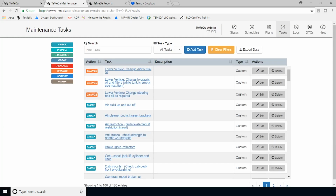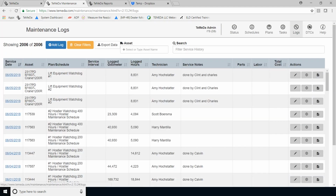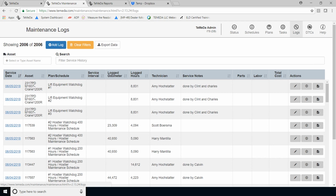The Temeda Maintenance module creates a comprehensive plan for the future and records for maintenance performance to prevent unplanned downtime, catastrophic asset failure, and support higher equipment resale value.